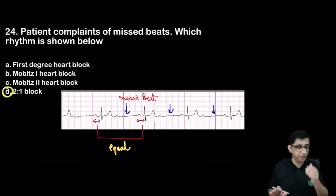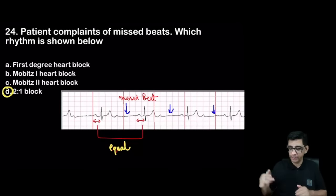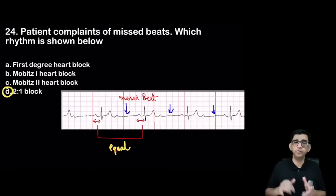I'm not predicting what will come in future, but my request is to use only one rule: every time you get a missed beat, check the PR interval before and after. If it is unequal, it is Mobitz 1 heart block.